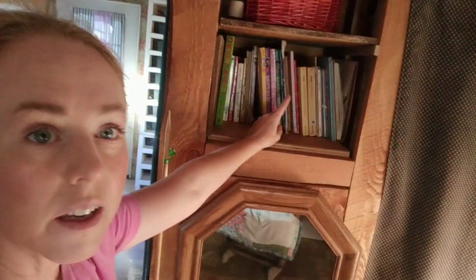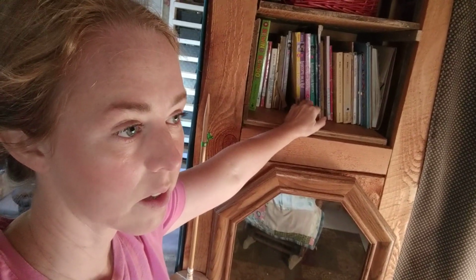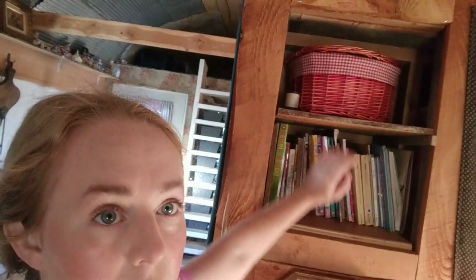Lots of books like Anne of Green Gables, Little House on the Prairie, Laura Ingalls Wilder stuff. I have spinning things up here. The one thing we don't let them use is the oil lamps, but we do have candles. Let's see. It's so funny. It's such a tiny house that by now I've already given you the grand tour.